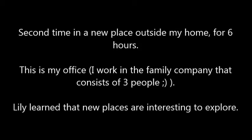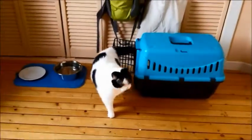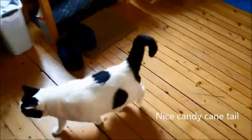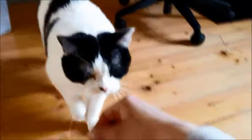This is a second place outside my house. I work with my dad, and she was there for 6 hours, so a new place. It's just the both of us, so it's really not a big office. But she discovered a big house, and there was a human who was kind of a stranger. You see the big candy cane tail here, so this is a new place, but she's curious and interested, because more and more she finds that novelty is interesting.